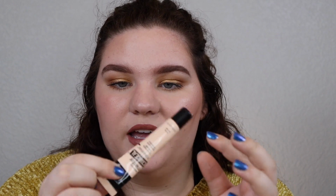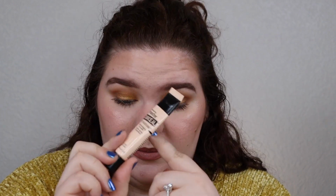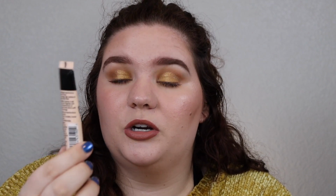And the thing with this is it's such full coverage that you don't need a lot. So I honestly, truly think this is going to be the product that takes me the absolute longest to go through, just because you need such little product. I'm talking such little product.